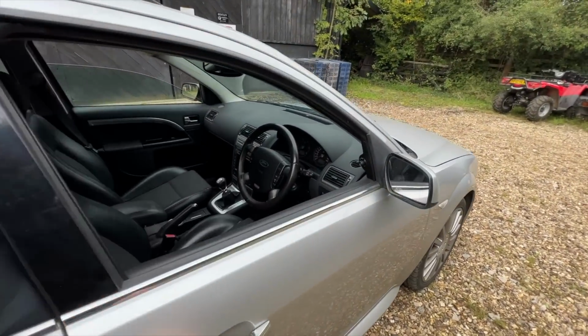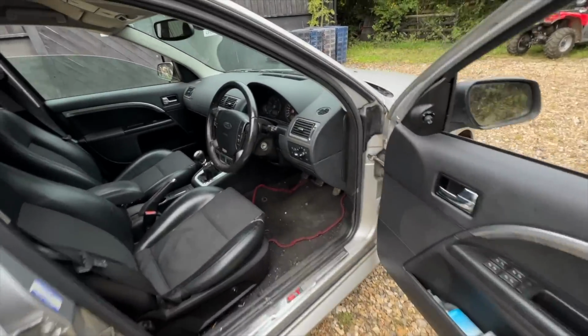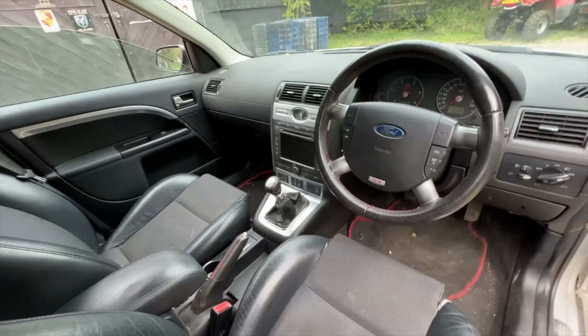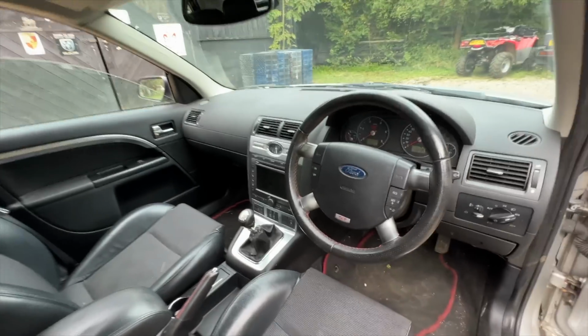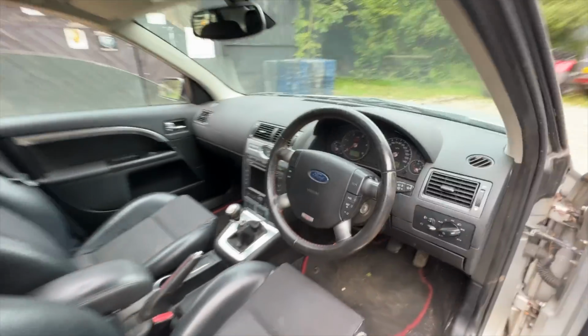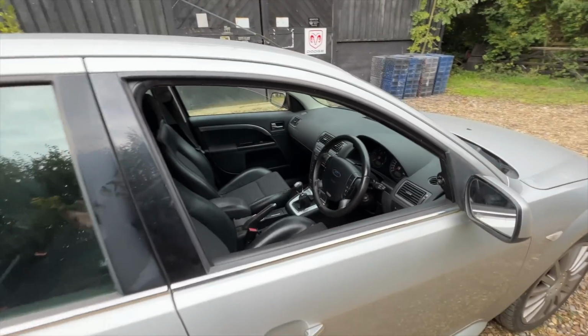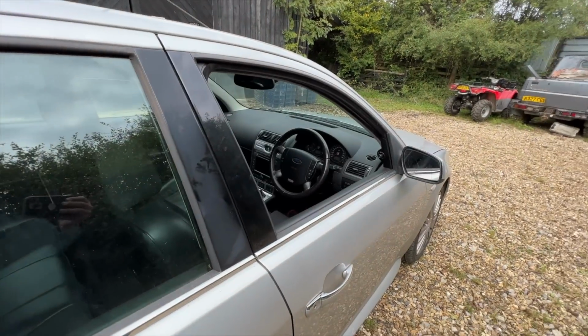So then, moving inside the Mondeo, I said this thing had some spec. Now, obviously you've got your half leather seats. I think that's standard for the ST, but they're heated as well. This has got the screen in the dash. Now, I haven't actually seen that on a Mondeo ST before. I don't think that was standard fare. Maybe I'm wrong, you correct me if I am wrong.